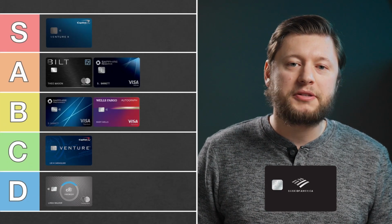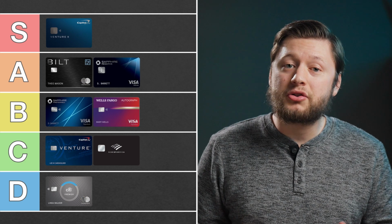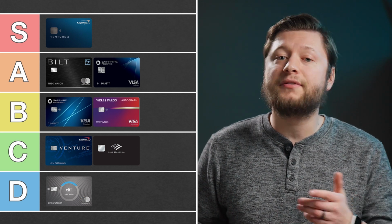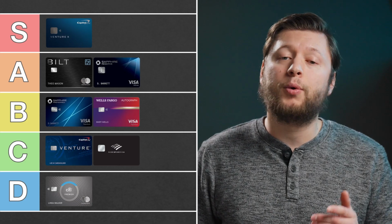In my ranking video, I put this card in the C tier, because without transfer partners and with low base multipliers, I'm going to have to put this card in the C tier. Transfer partners are where we can find 3, 4, 5 cents per point or better, which is why it's a huge deal to be able to have them when booking a trip.